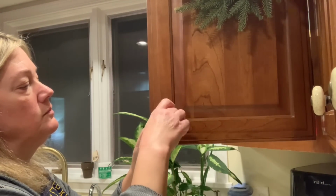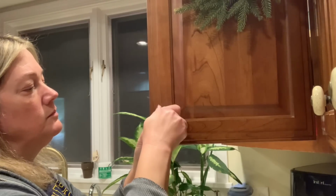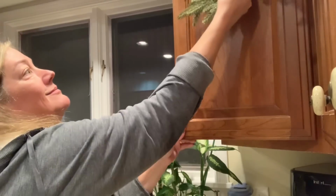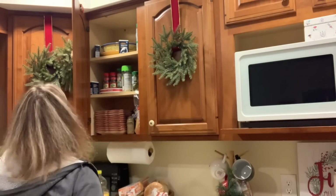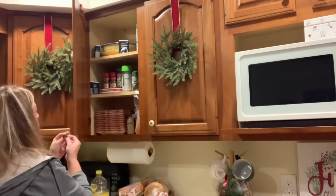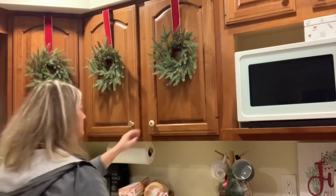So I had originally just ordered one box of 10 and tried them out. And I was like, oh, I love these. Look at how pretty that is. Oh, and there goes my wreath. So then I ordered all of the rest that I needed. Well, I had to improvise on a couple of areas that I'll show you.